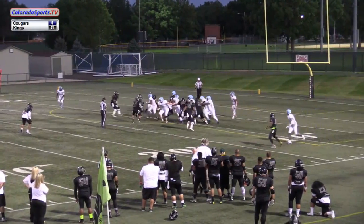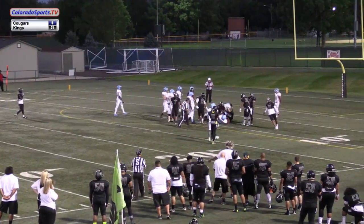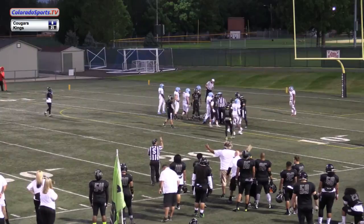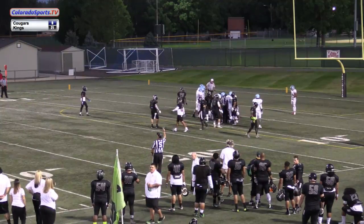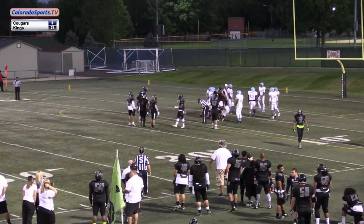Same formation, snap, handoff up the middle, met and gripped by a bunch of King jerseys, and he looks like he did make it back to the line of scrimmage. He sure did. So it's going to make it 2nd and 5 from the 10-yard line for the Colorado Cougars.